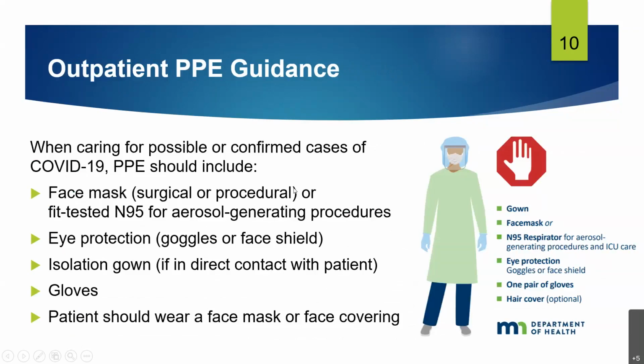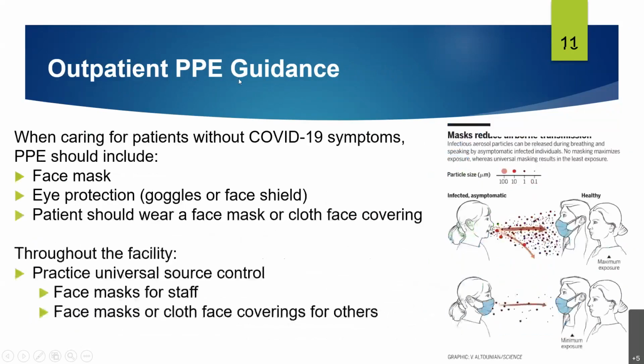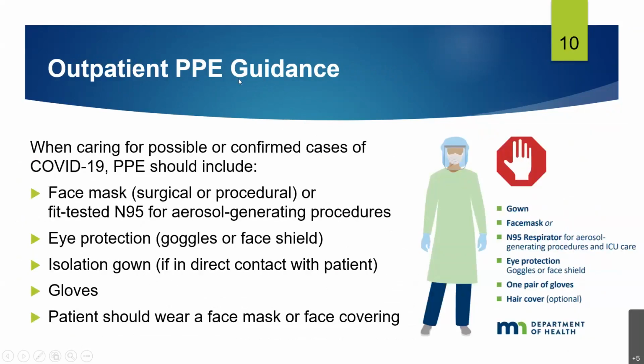So I just want to give a quick review. This is an outpatient PPE guidance that was posted on our website a couple weeks ago that I wanted to review. So looking at a couple different scenarios.